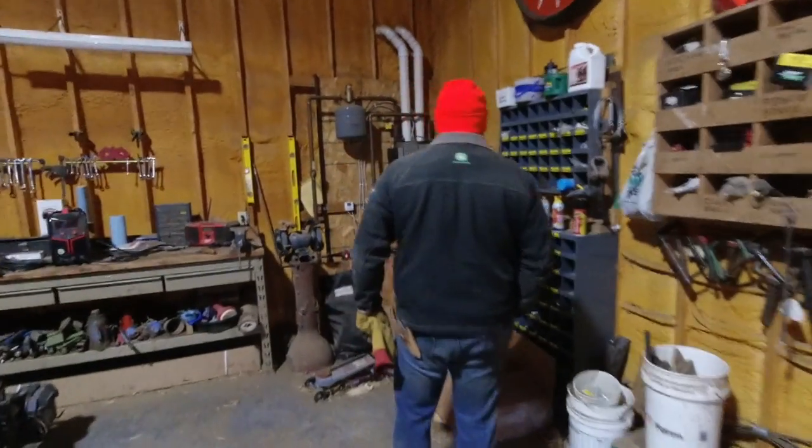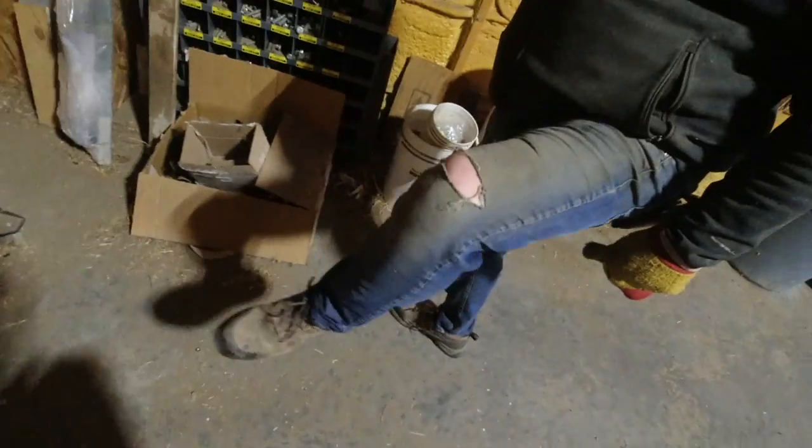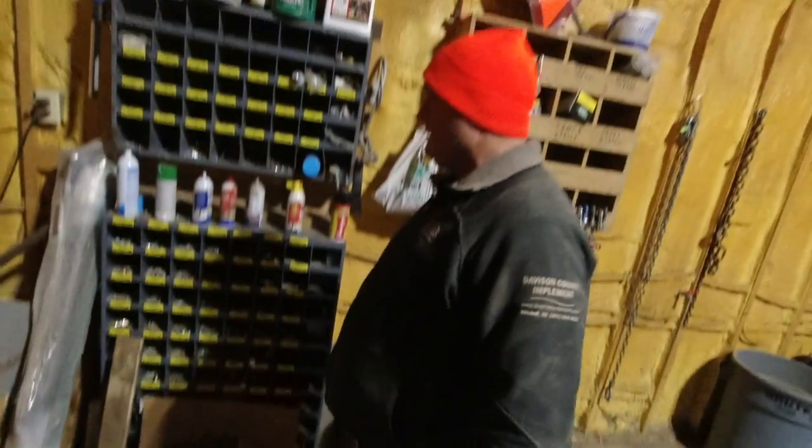Get that boiler going, it's cold out there. Yeah. I feel like I'm wearing shorts with this big of a knee hole. That? Man, it sucks being broke.